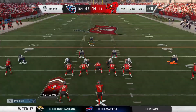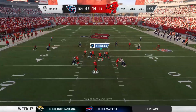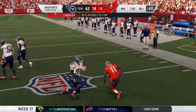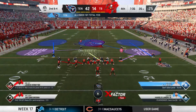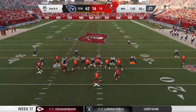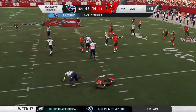Winston and the Bucs take over now 1st and 10 at the 20. From the shotgun, it's Winston. He'll get this into the hands of Deion Kane. And he'll go down at the 26 following a gain of 6. A gain of 6 there on 1st. From the 26, they'll line up on 2nd and 4. Winston.